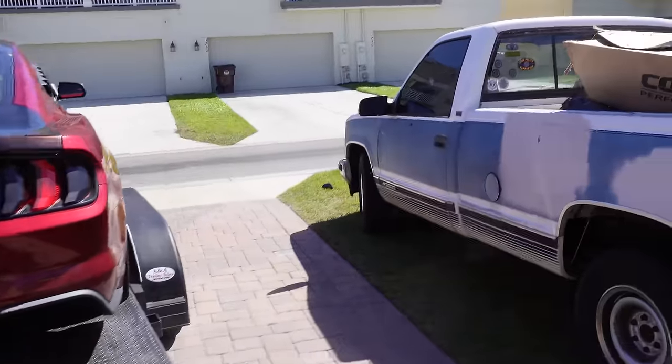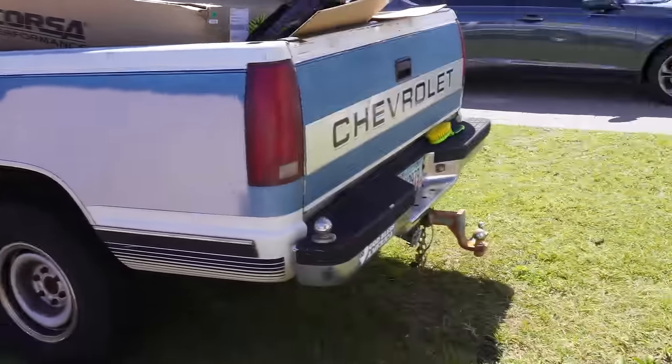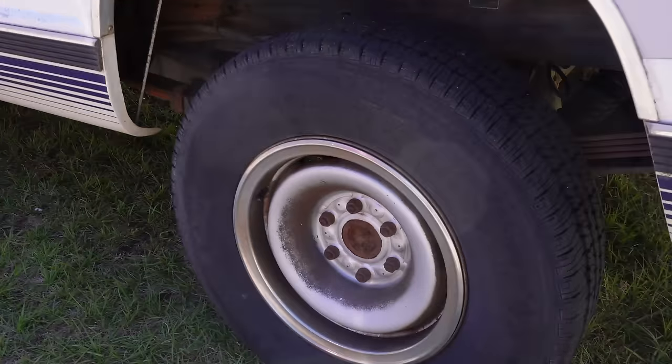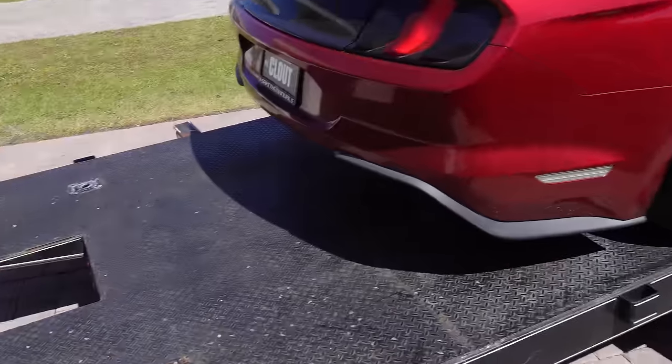So issue number one, this is Fred. He breaks down about every 10 miles that you drive him. Occasionally he can bust out a good day. All of his tires are dry rotted to the oblivion. And this trailer is massive.